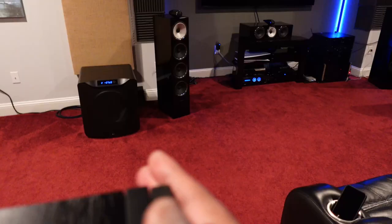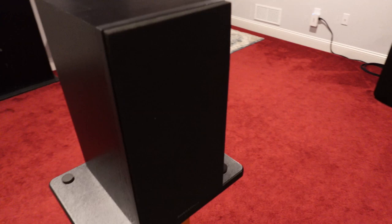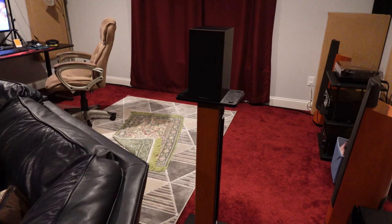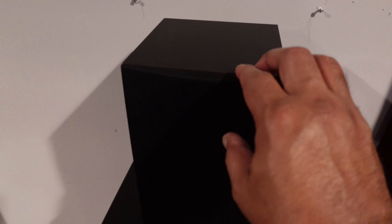So 686s for the side surrounds. I have one just flanking my listening position. This is my main listening position right here. I have the other one right here. And then for the back surrounds, I have the Polk Audio. I've had these, I think, since 2005 or something.